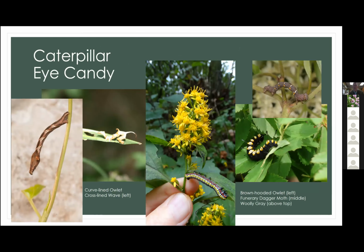And, you know, just some candy. I know looking at the beautiful diversity of our moth caterpillars is just mind-boggling to me. There's the curved line owlet. I just showed you the moth before. The cross-lined wave is the left one. The curved line owlet is above. It looks like a bird dropping that's dripping.